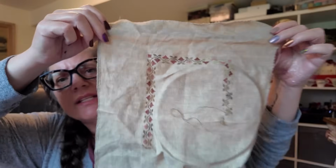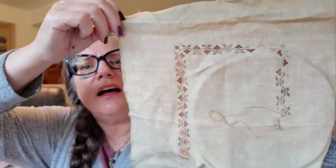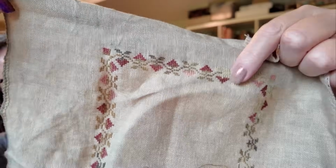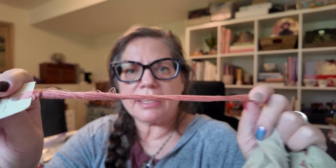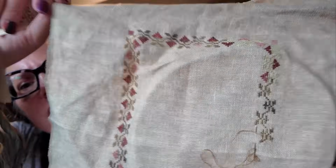I'm stitching it with the called for flosses, but I did switch out some of them to lighter flosses. So this is, again, Weeks gray. And it's a lighter pink for this pink. That is old brick. There was a brighter old brick in it that it was kitted up with. So I used a softer pink old brick, like a more antique-looking one.